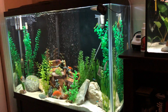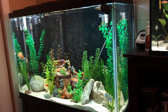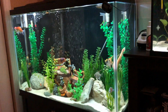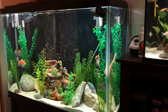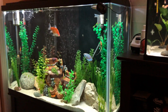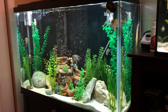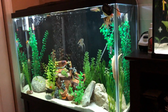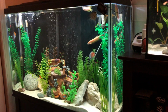I think this is probably the biggest tank I'll get. I don't particularly want to take care of a bigger tank, so as these fish start getting bigger, I'll start weeding them out and just keep the ones that can live a good, happy, healthy life in here. Obviously the goldfish will get too big, but I don't know what all will outgrow the tank. I'm hoping angelfish for the most part can all stay in here. It just depends on how big they get.